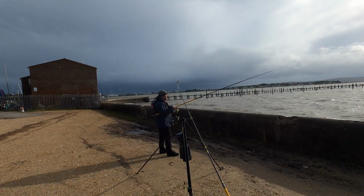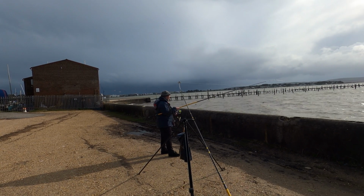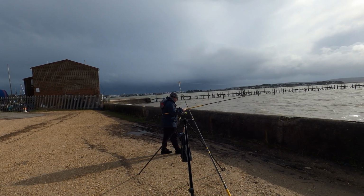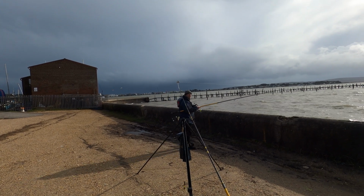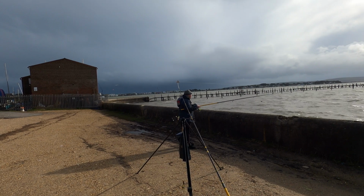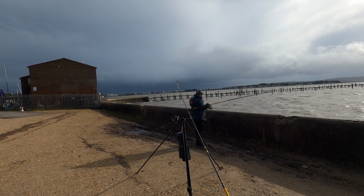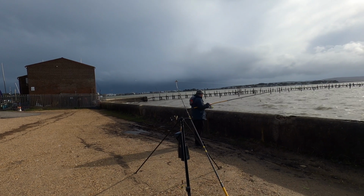Well, just had my first bite, and I think I've missed it. I think there's not a lot of weight there. If it is, it's going to be a small bass or a small flounder. I don't know if anything's actually on there or not. It's a little bit of weight there.